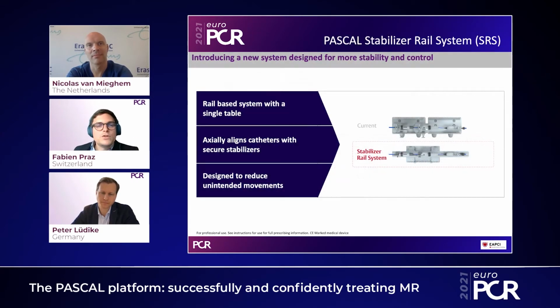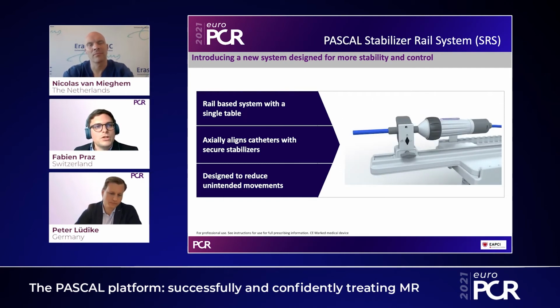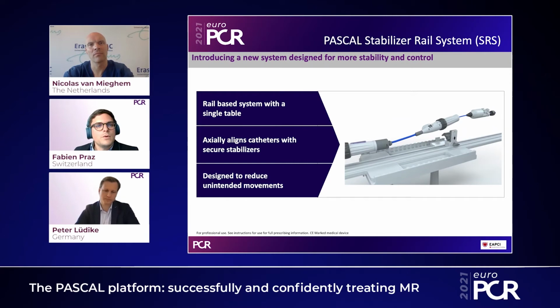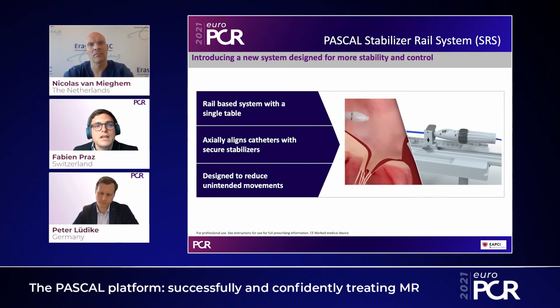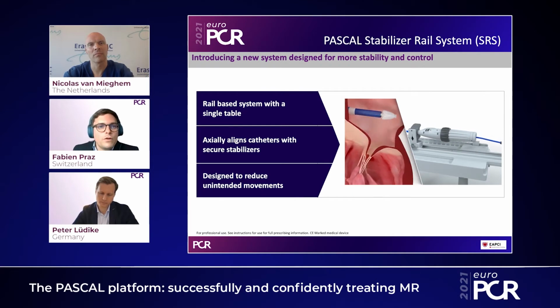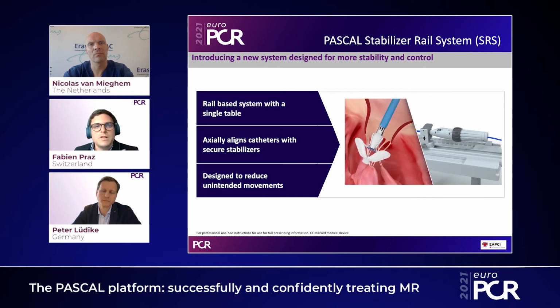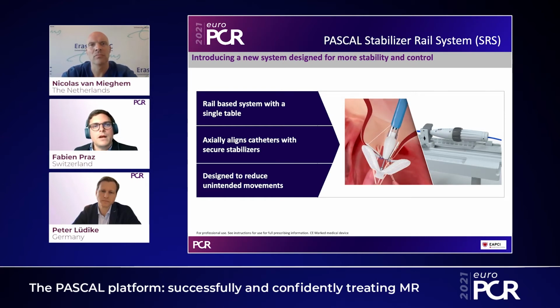It also newly has a stabilizer, because some of the limitations we have to mention on this system are probably some unintended movement, or less stability, which is actually an advantage because you have more flexibility. But this limitation will be a little bit addressed by the new stabilizers that were introduced just a few days ago. So I think that's the most important feature of this platform for now.